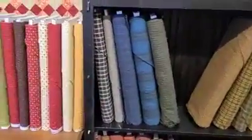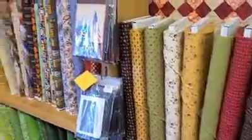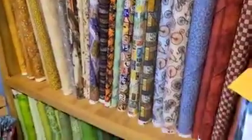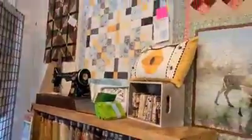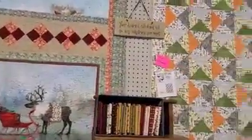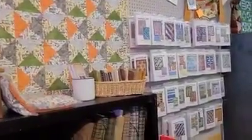I like using homespun as backings. Kind of gives you the feel of flannels, but they're homespun. So different idea there. And some music fabrics. And we'll show you some samples we've got hanging on the walls. I've got my own line of patterns. I've got over 80 patterns of my own. And lots of pre-cuts.